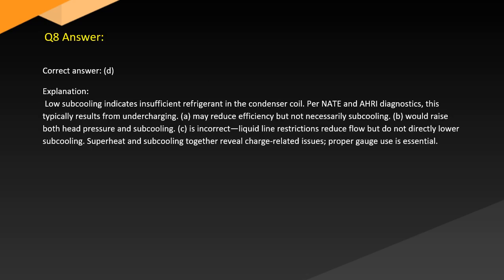Answer. Correct answer: D. Explanation. Low subcooling indicates insufficient refrigerant in the condenser coil. Per NATE and diagnostics, this typically results from undercharging. A. May reduce efficiency but not necessarily subcooling. B. Would raise both head pressure and subcooling. C. Is incorrect. Liquid line restrictions reduce flow but do not directly lower subcooling. Superheat and subcooling together reveal charge-related issues. Proper gauge use is essential.